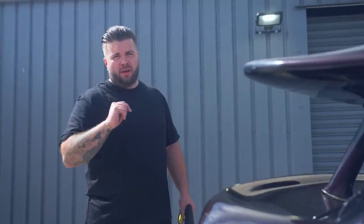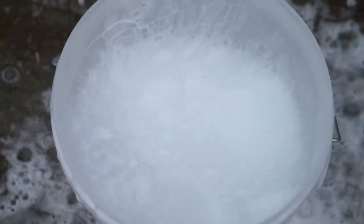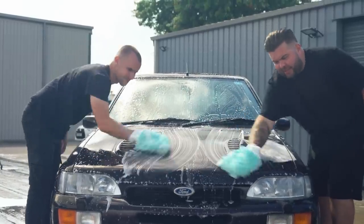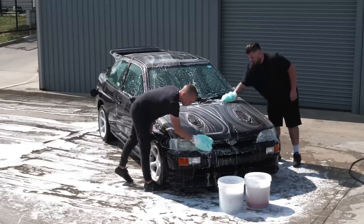You might have noticed that we haven't done the wheels yet, but don't you worry, we've got something lined up for them later on. Something very special. Let's get it. As lovely as it is to clean your car in the sunshine, don't let your chemicals dry out on the bodywork. You don't want any water spotting.